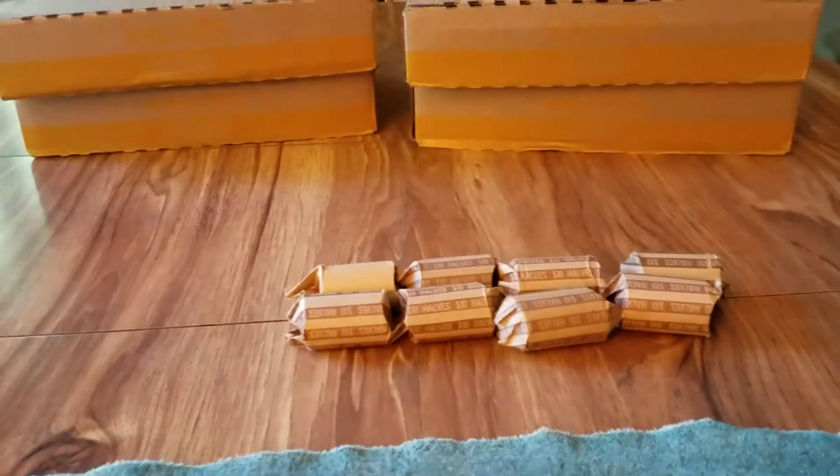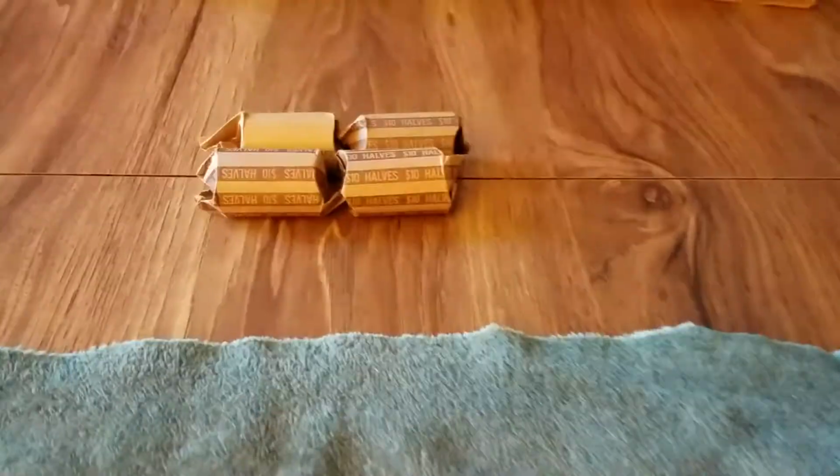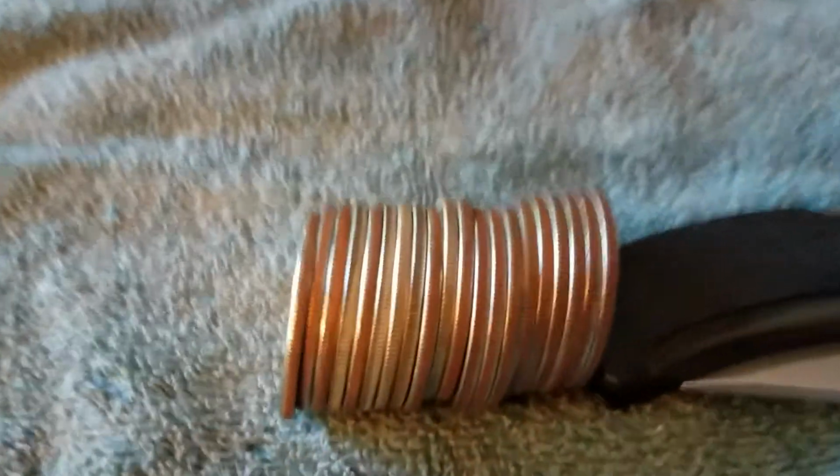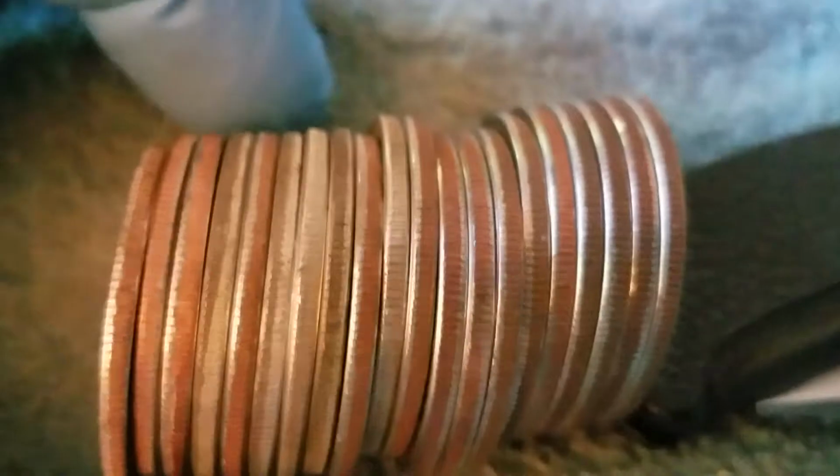All right, let's go on. We're gonna start with the wrap rolls first and then I'll move on to the boxes. Hang tight. All right, into the rolls. And we have silver. This one we've got, I think, five silvers in here. Look at that. Oh yeah, customer wraps, baby.